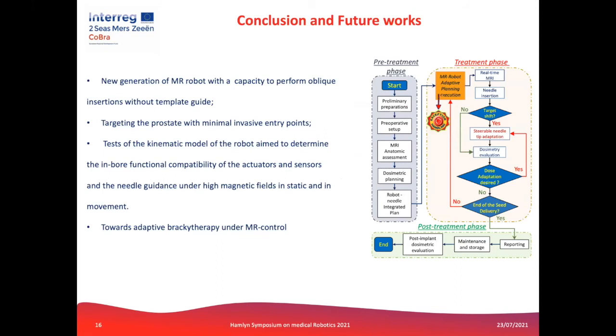To conclude on this robot design, a new generation of MR robot has been developed to perform oblique insertion at the perineal side to reach prostate targets, with minimally invasive entry points. This is the aim of the oblique insertion from this robot. The kinematic model has also been developed to test the functionality and compatibility of all the components related to the actuation and sensors with the needle guidance.